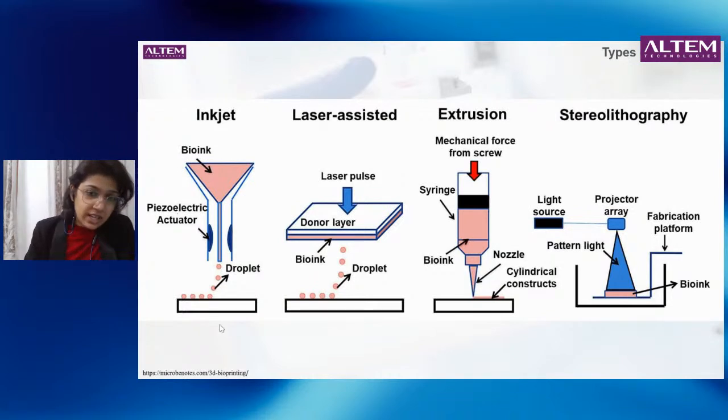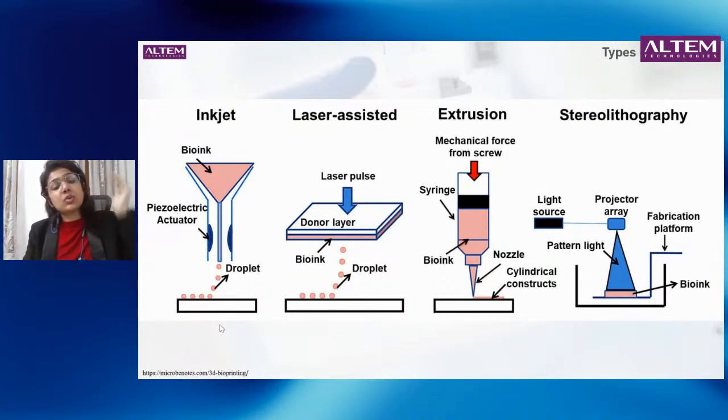On the other hand, you have laser-assisted. So laser-assisted is basically pulses of laser going onto a layer, and this eventually forms droplets through a bed of bioink, and this again comes out in a droplet.